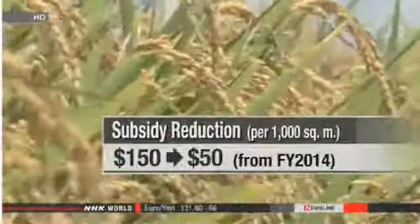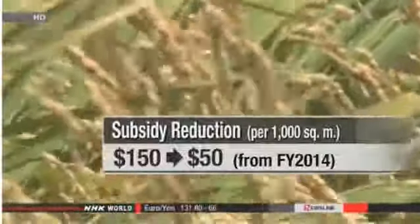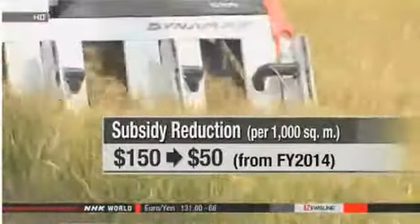But leaders are planning to cut that to about $50 starting fiscal 2014. The subsidy program will be abolished at the end of fiscal 2018. Officials are hoping to make the agricultural sector more competitive. They are to make a final decision this month.